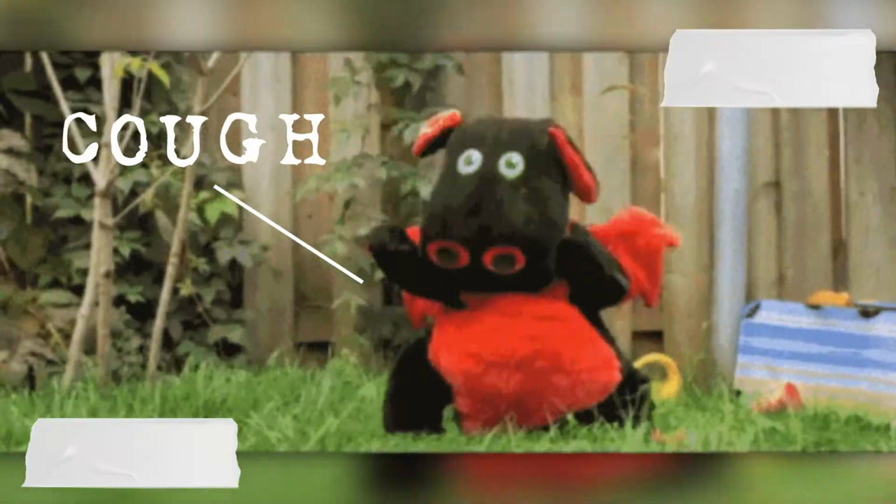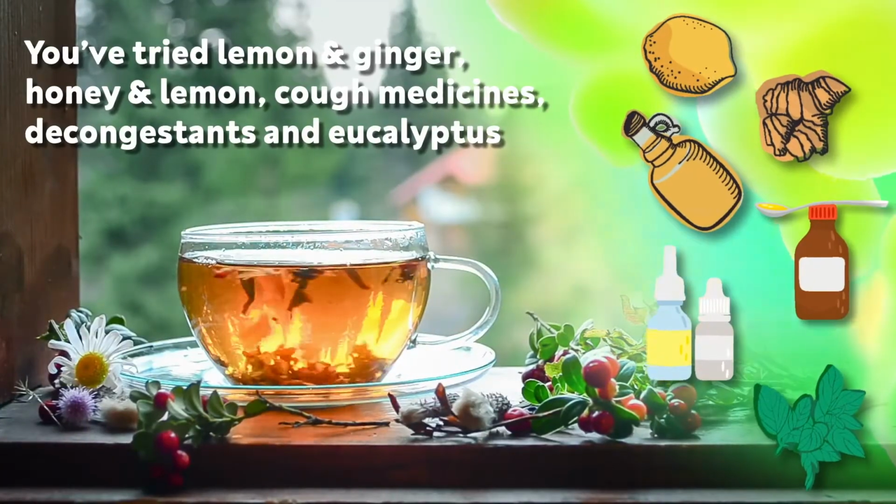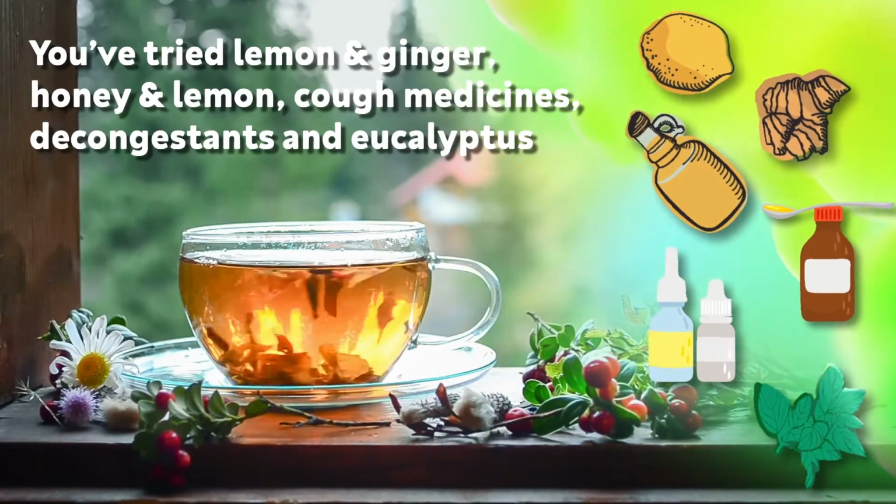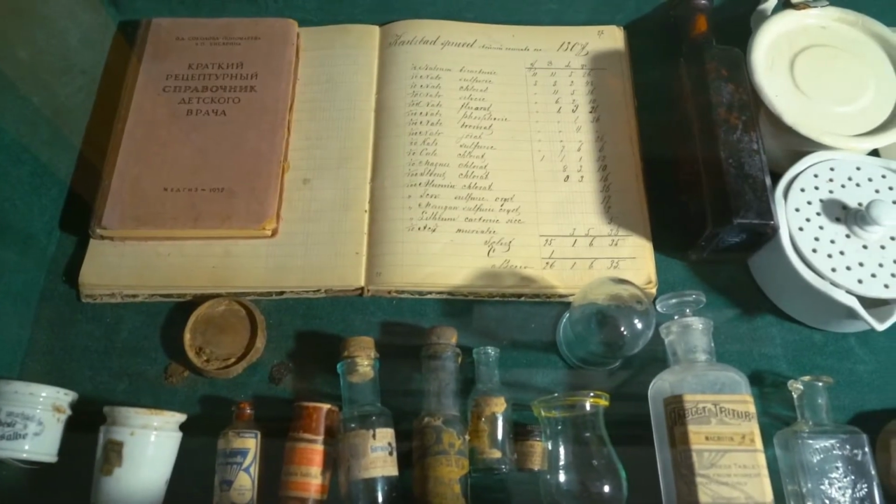By the end of this video, you'll be the master of your coughs so they can no longer sneak up on you to ruin your day. Let's go! You've tried lemon and ginger, honey and lemon, cough medicines, decongestants, and eucalyptus. Now what? Here's the first weird and wacky method to get rid of a cough.